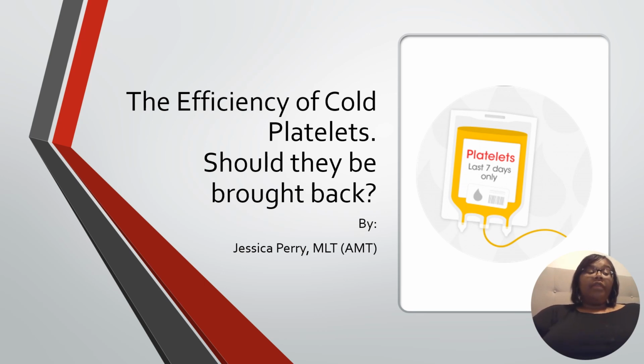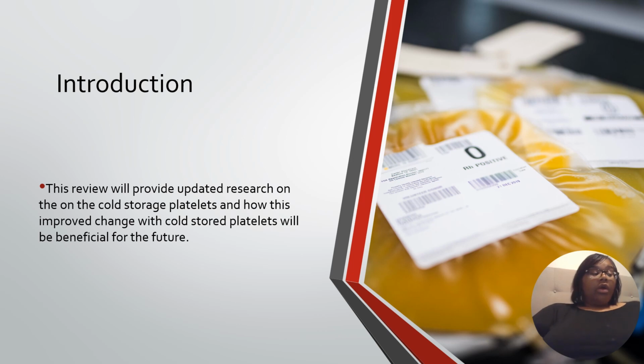Today I'm going to be speaking on the efficiency of cold stored platelets and their future comeback to healthcare. Cold stored platelets were abandoned in the 1960s, and room temperature platelets were in favor due to long post transfusion recoverability and the survival in patients with chronic thrombocytopenia. Today, more platelets are given to patients who are actively bleeding, especially the ones receiving cardiac surgeries. Cold stored platelets offer the advantage of improving clotting and hemostatic effects. In this presentation, I will provide information on how cold stored platelets should make a comeback and be beneficial for the future.